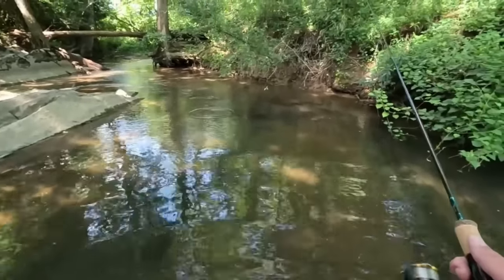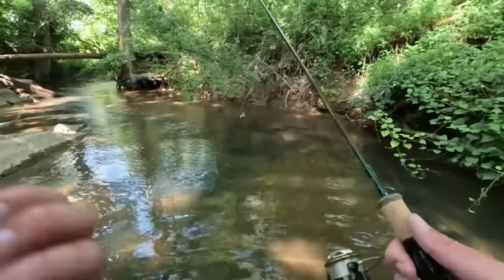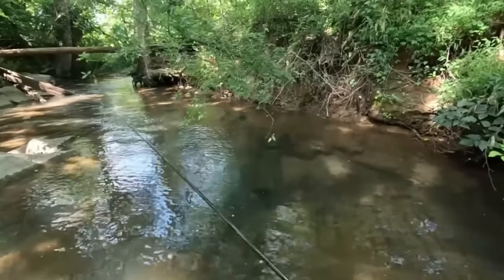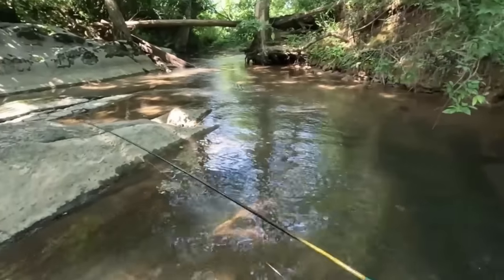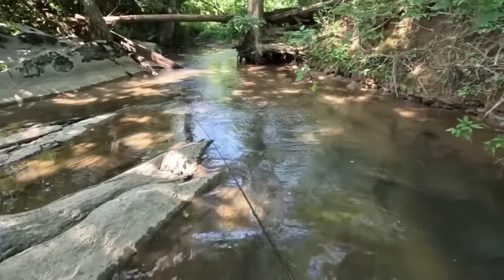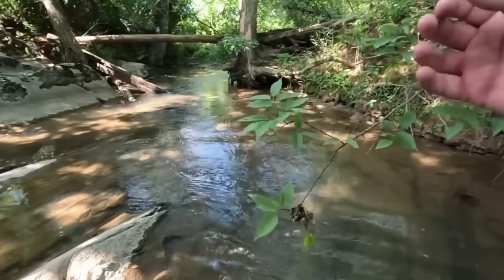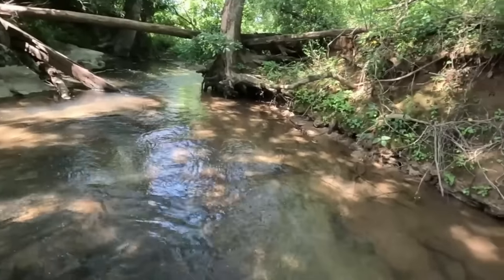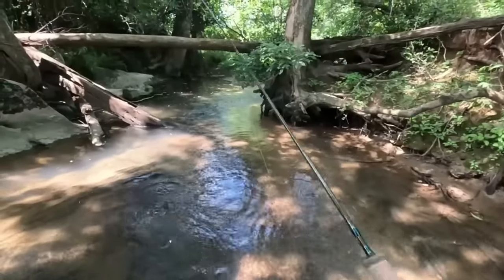A lot of times the lower parts of creeks hold a lot of fish, like this one. Like I said, the lower part holds a lot of fish, and every summer I can go and catch some 12 to 16 inch bass out of it. But I've never fished up it. And it usually turns out that if there's a good amount of fish in a lower section, the whole creek is usually a really good creek.